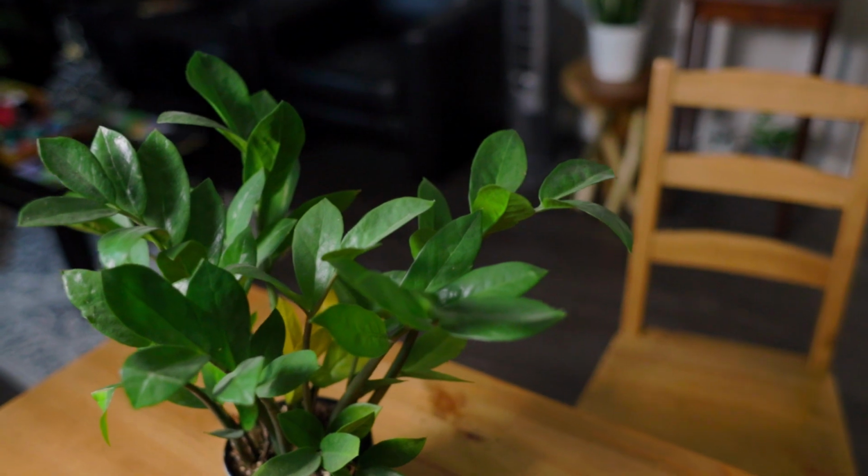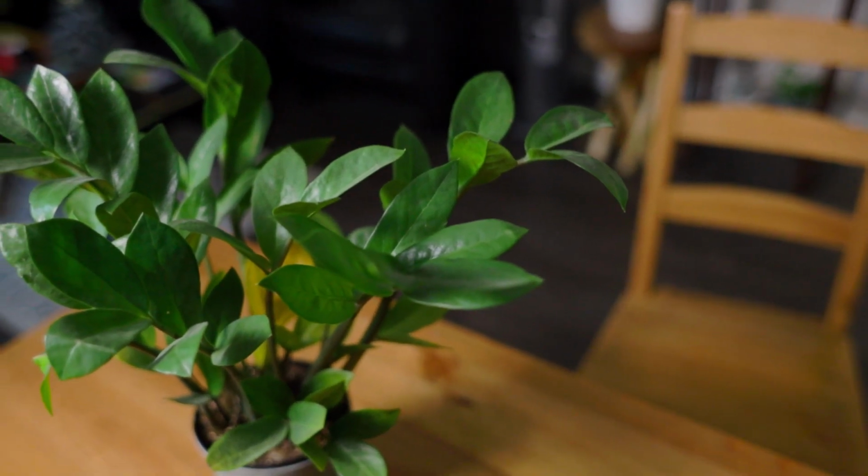This plant needs very, very little water. It will grow well if you give a moderate amount of light, but I've kept it in a very dark corner, so I'm not seeing it grow at all. It's a very, very slow growing plant, but it can survive inside the dark corners of the home. So again, very easy to take care of.